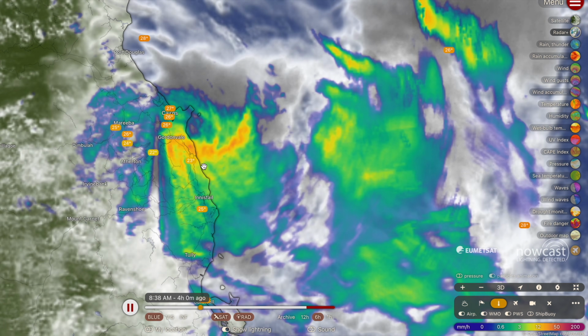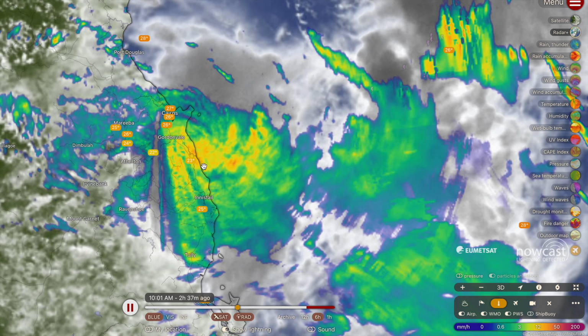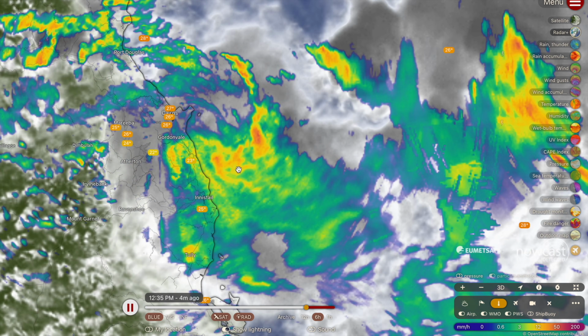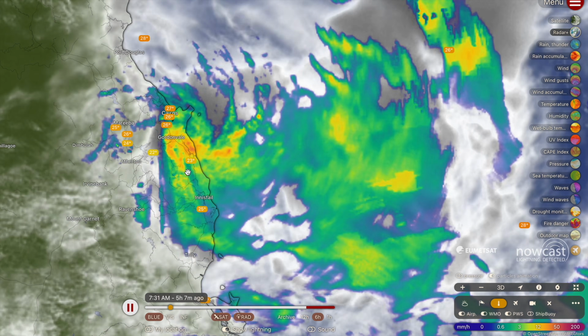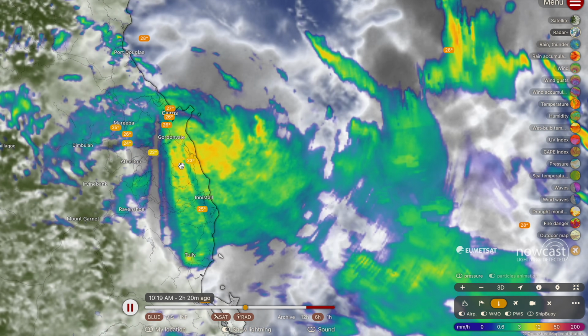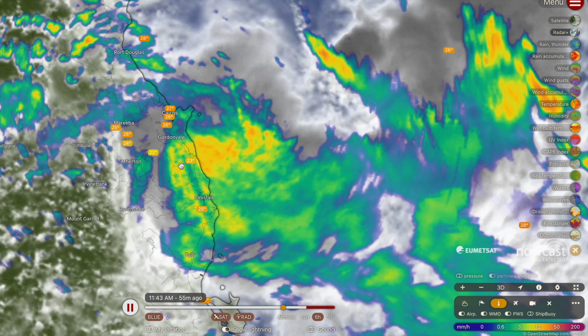Clyde Road has picked up 803 millimetres. That's an official Bureau of Meteorology station, so we know that that's an accurate weather observation there. And like I said, peak rainfall accumulations were always going to be up to that sort of 900 to 1,000 millimetre mark. So bang on with the forecast again, this rainfall event. It was pretty easy to predict in the end.